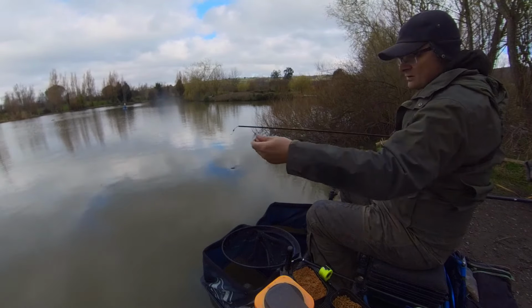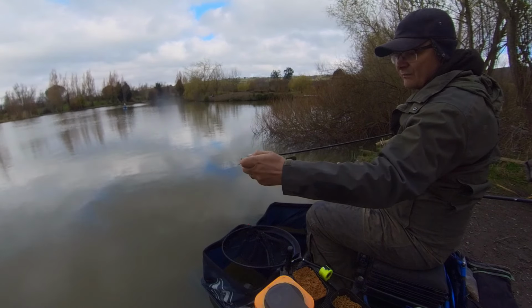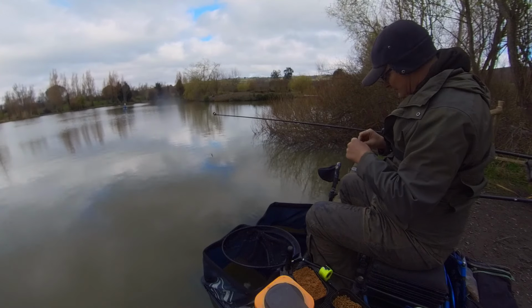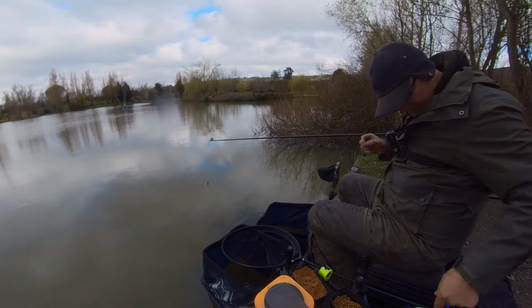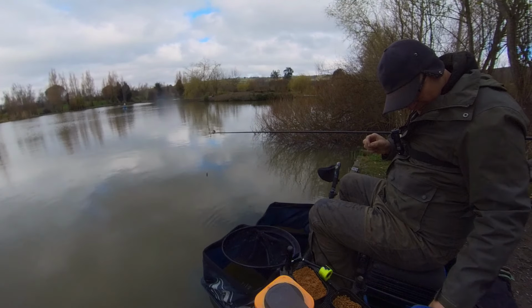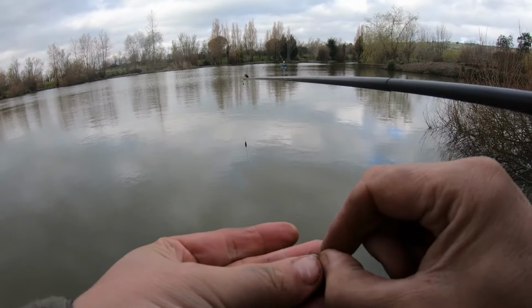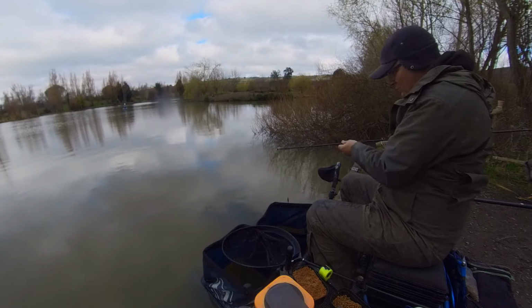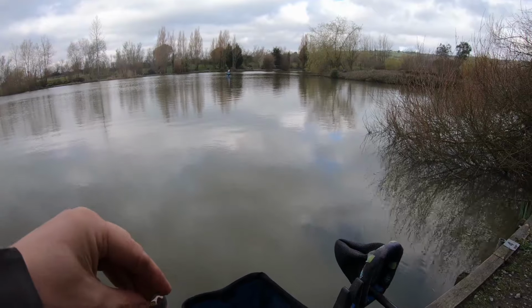Weather's not brilliant, so you've got to make sure you're not overdoing it. You can see we've got quite a big expander on there, a size 16 Preston SFL hook, silverfish light up, where they're quite robust. And what I'm going to try doing is just putting 4 or 5 of them in.